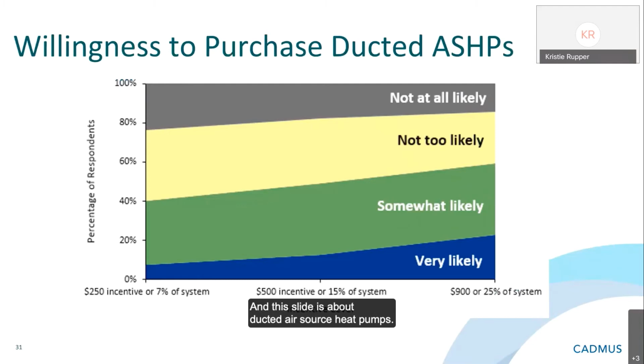And this slide is about ducted air source heat pumps. We asked respondents about their willingness to purchase a ducted air source heat pump if their current primary heating system had failed, as ducted systems are usually not replaced until failure. Again, we described the cost involved along with the benefits of installation. About 60% of respondents said they were not too or not at all likely to convert their system to a ducted air source heat pump at the lowest incentive level of $250 or 7% of the system cost. At the highest incentive level of $900 or 25% of the system cost, about 60% were very or somewhat likely to convert.